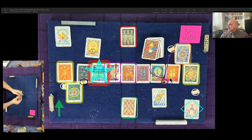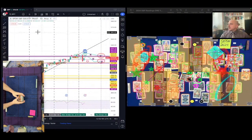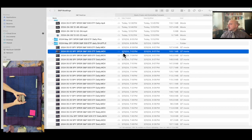This is the S&P 500 Spider ETF SPY one-day reading for May 2nd, 2024. It's currently April 8th, 2024, 12:52 p.m. Eastern Time. SPY at the time of this reading is currently $519.07 USD. And the shuffle video for the May 2nd reading was created on March 10th, 2024 at 7:02 p.m. That's the video playing in the lower left corner.